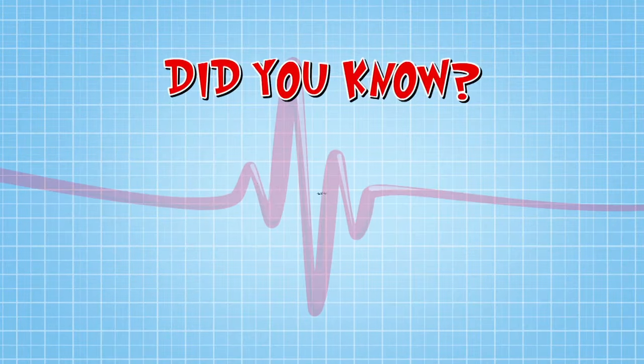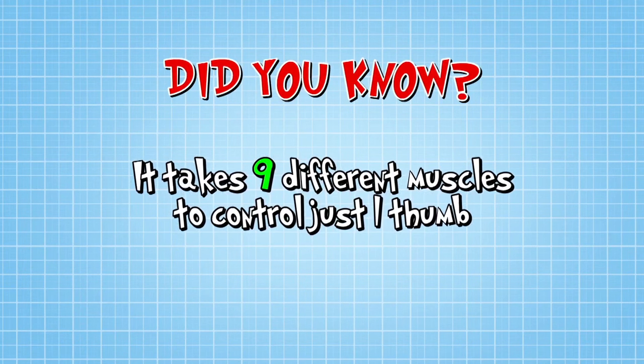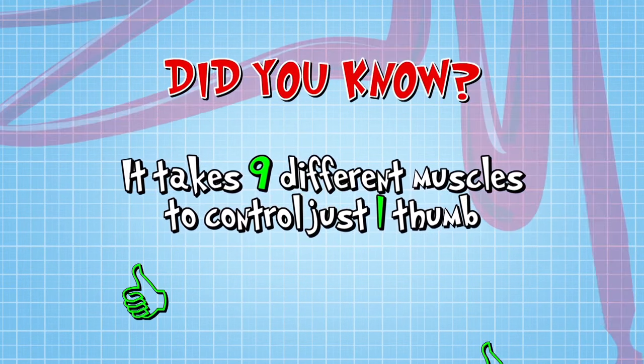Did you know it actually takes 9 different muscles to control just one thumb? So you'd better look after those thumbs of yours.